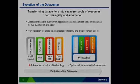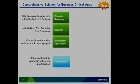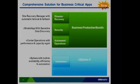And as you think about next steps, right, the data center is evolving towards this optimized shared infrastructure. And what we've done is we've come up with a simple way for you to leverage that. If you look at it, vSphere, the underlying virtualization technology, really gives you the availability and efficiency that you expect from virtualization. And then on top of it, you can maximize the benefits you get from virtualization by unlocking the potential for disaster recovery, security, and automated operations. In fact, we just recently released a new bundle called the Business Production Bundle, something to look at if you're considering Tier 1 applications on VMware. So what you need essentially for a comprehensive solution is just vSphere, vSphere 5 or whatever you have in your environment today. vSphere and the Business Production Bundle together give you that complete solution.